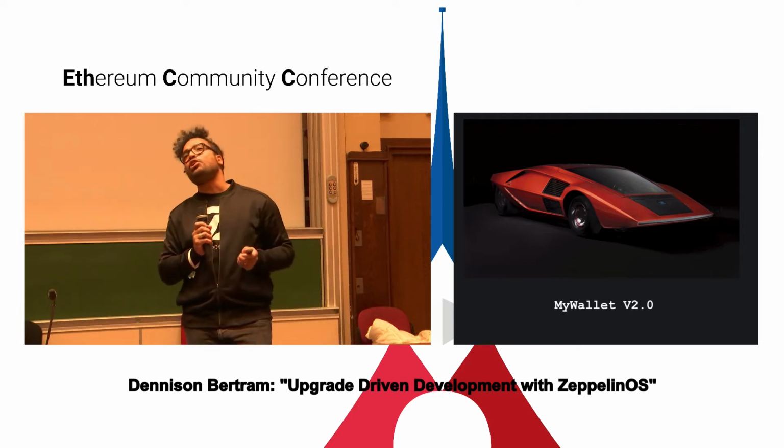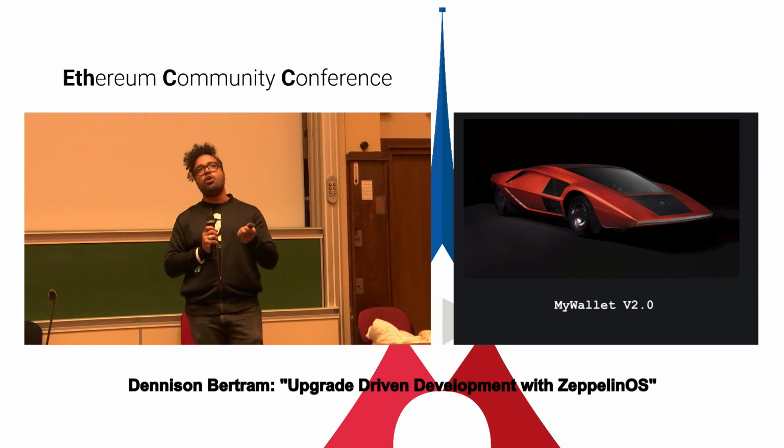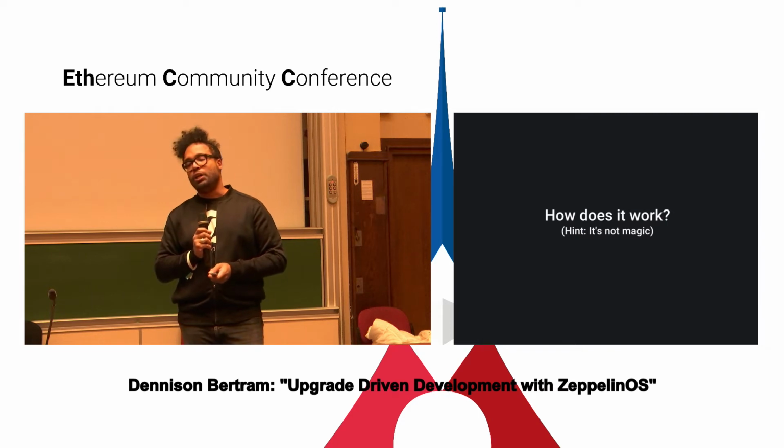Right? But there's a particular reason why I've chosen this picture, and I'll get into that a little bit later. I don't know how many of you know this car, but this car is really famous for some particular aspects about it that we'll get into. So, first of all, how does this work?